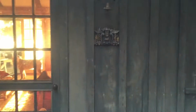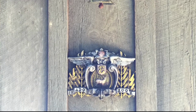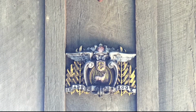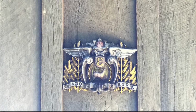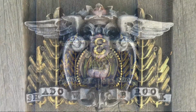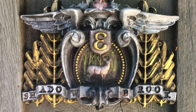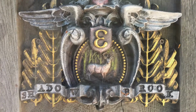Here the first cartouche is tacked in place on the side door. You may notice the two wood screws. To the right and to the left of this object, you can see two wood screws. This cartouche will be hung on a French cleat, which will obviate the need for those wood screws. This is an in-process video.